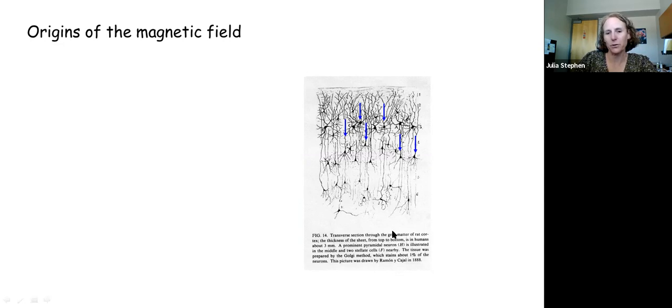So this is one of the famous drawings from Ramon y Cajal from 1888, showing us neocortex. And what is being shown here are what are called pyramidal cells. They're called pyramidal cells because they look like pyramids and they have what's called an apical dendrite. So all of these pyramidal cells have this single dendrite that goes towards the surface of cortex. And because of that, we get these currents that are all pointing in the same direction, deeper into cortex. And because of that, you can get a stronger magnetic field if these are all stimulated at the same time.